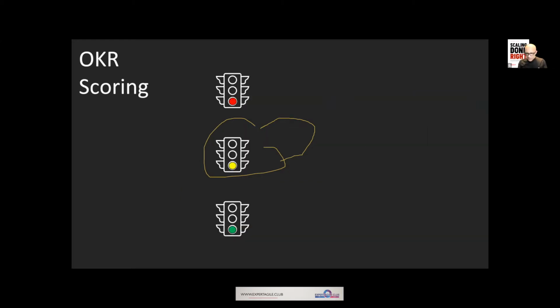Now, in the original OKR idea by Andy Grove, there was no scoring. You either did or you didn't do. Then Google came with this idea of scoring OKRs, right? So there's red, yellow, and green. So 0 to 0.3 means you fail to make real progress. Maybe you actually managed to do something, but you didn't actually advance.